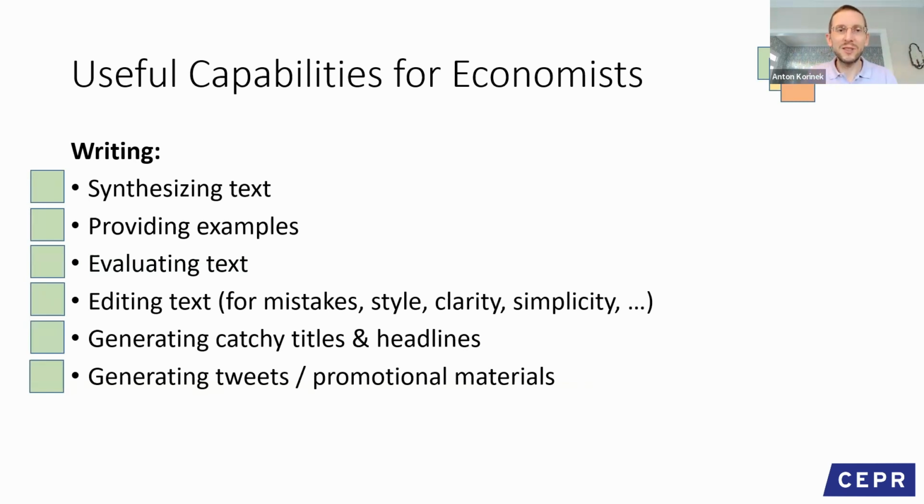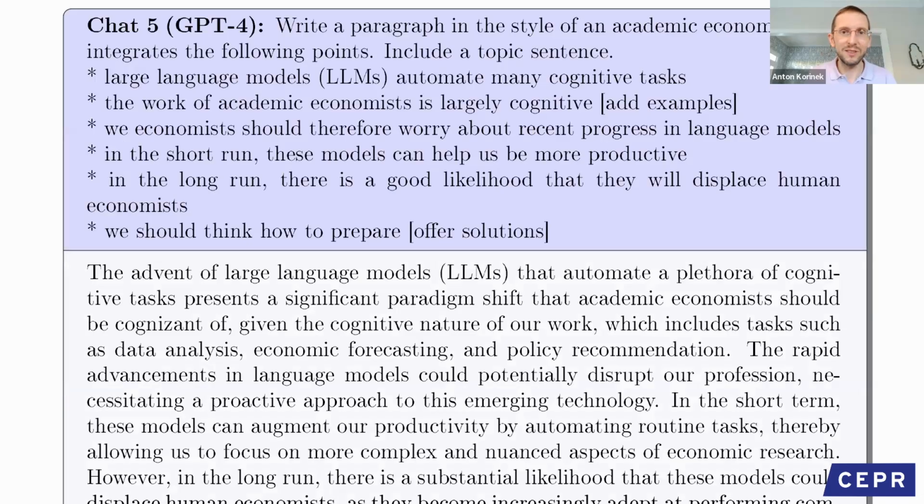My second category of use cases is for writing, because in some ways language models are the most natural at writing. And so they are pretty powerful at lots of things in the realm of writing. I regularly use these models to synthesize text. So for example, I jot down bullet points and ask them to convert it into well-phrased prose. I ask them to provide examples, to evaluate text, to edit text, to generate titles and headlines, and also to generate tweets. So let me show you a few specific examples of that.